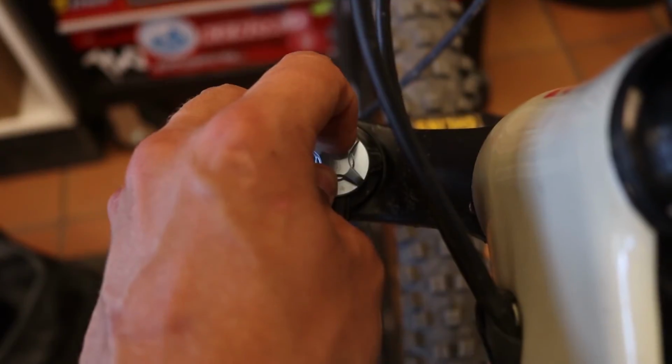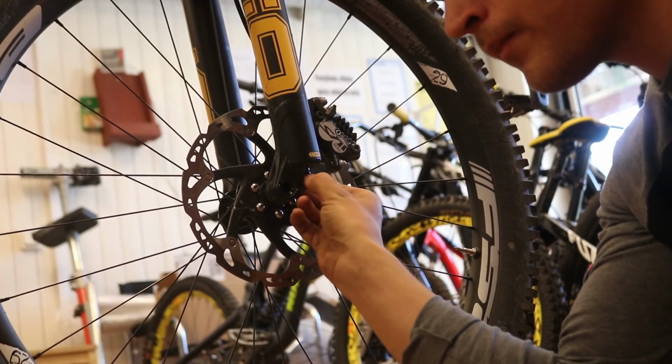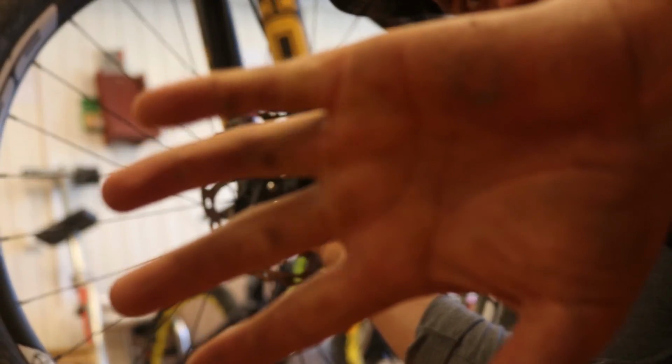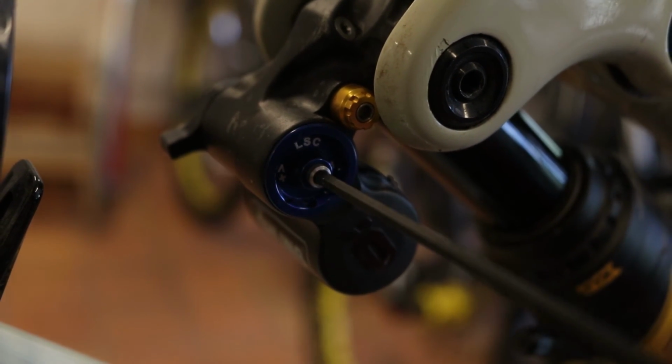Right, now for the clicks. The way I measure the clicks, let's say I have 2 clicks of rebound, that's from fully counterclockwise, so everything off, and then 2 clicks in. So I'm gonna start with the fork, start with the compression knobs, and see where they're at. 8 clicks, low speed. High speed's off. 5 clicks. And now for the shock. 1, 2, 3, 4, 5, 5.